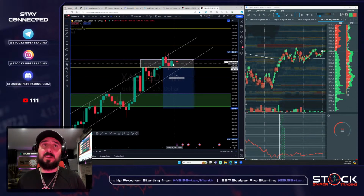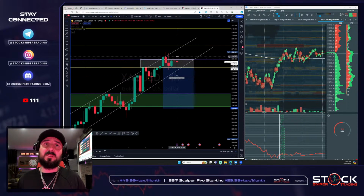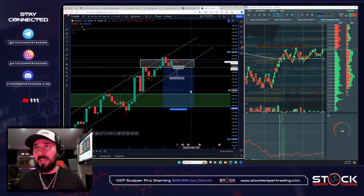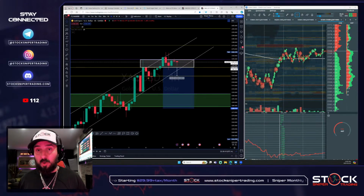Okay, so it could just consolidate here, maybe another bullish break, but there's two big rejection wicks up here. It could just impulse breakout again and then push back down. If the volume is consolidating in here, I'm looking for that break on gold to push down below here later in the day. Okay, so that's gold.